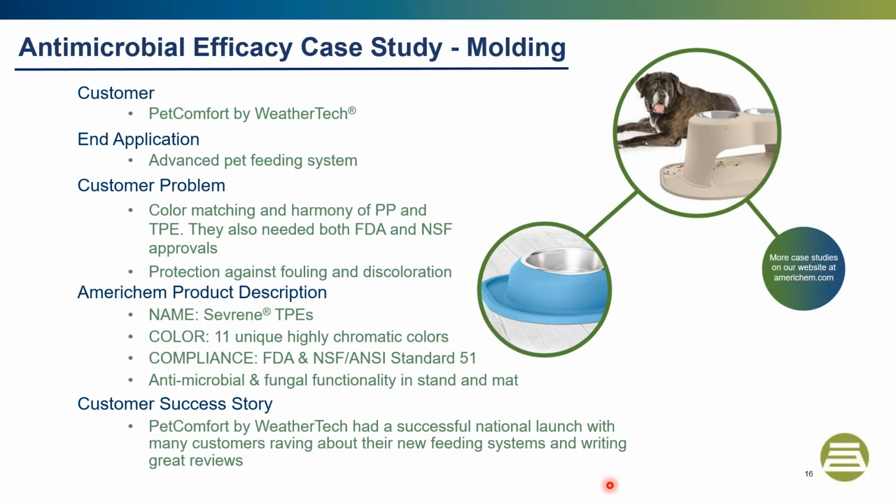So next we'll move to a molding application. I will turn it back to Matt. Well, thanks, VG. So you just heard about antimicrobial efficacy in a fiber type application. In this case, we thought it was appropriate to highlight this particular molding application. And in this case, this is injection molding.